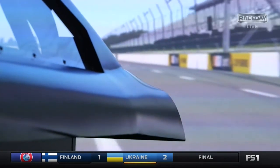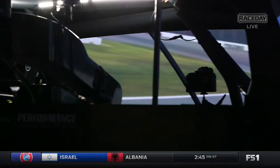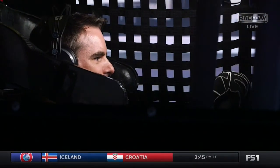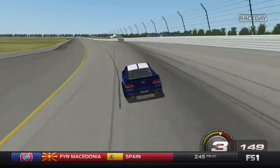All right, Pocono Raceway. The unique thing here at Pocono is, of course, the 3 different corners. Each one of them are so much different. It's incredible how realistic this is. The bumps are so similar. It's like a test session. You're on the radio talking to your engineers, telling them what the car's doing.